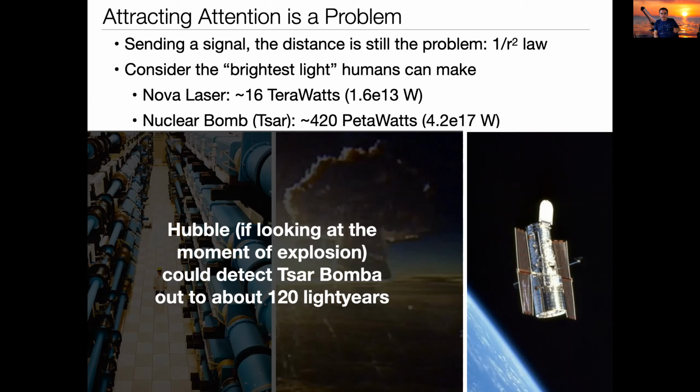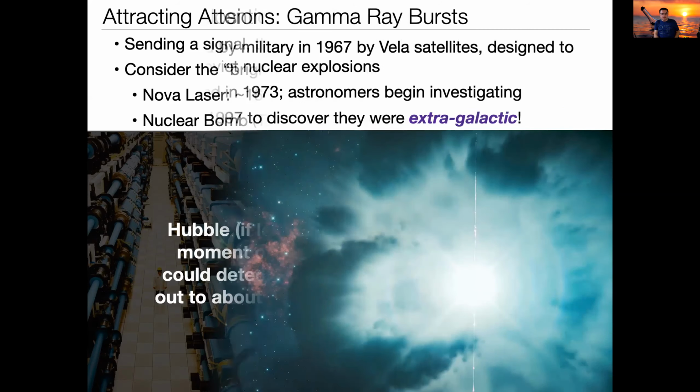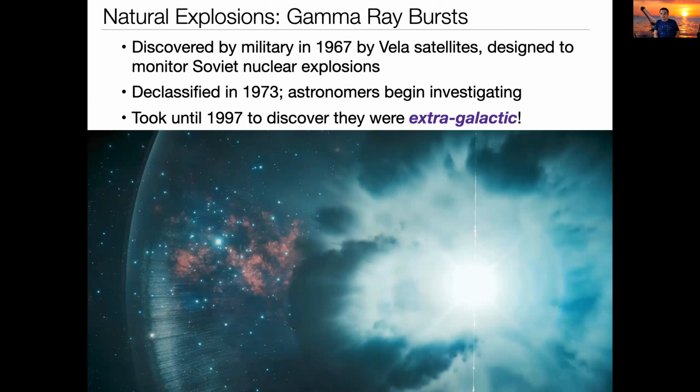Now, the real problem with looking for signals from aliens trying to get your attention is that the universe is always trying to get our attention at the same time. The example of that, since we were talking here about these nuclear explosions, is something called gamma ray bursts.